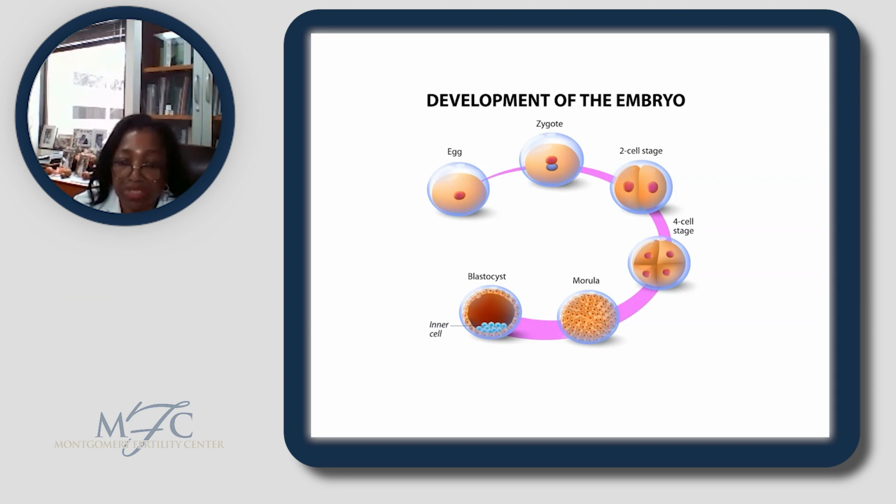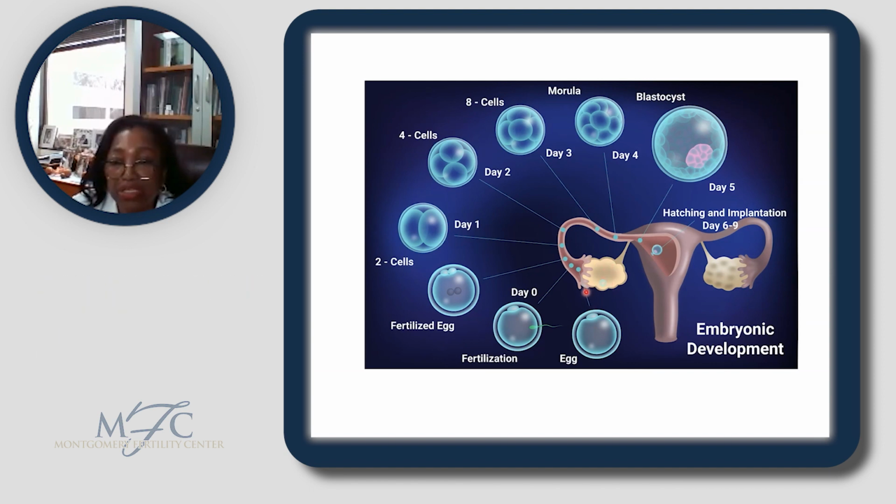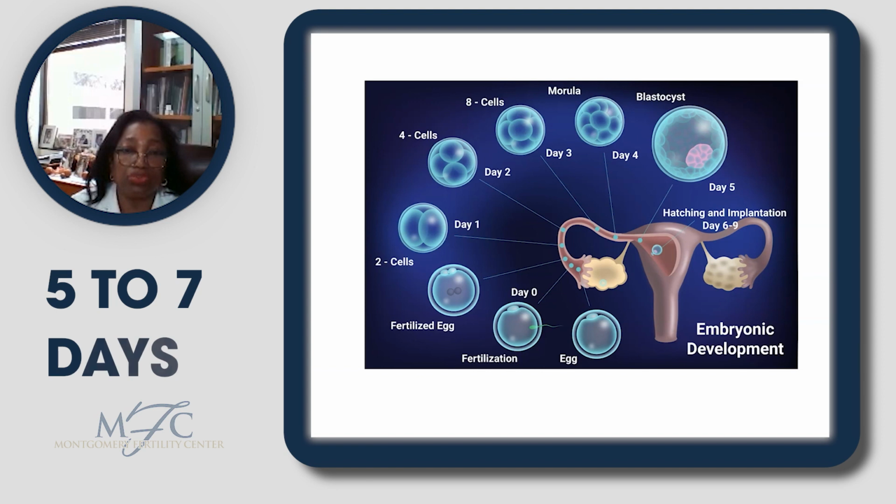Well, it actually happens in the fallopian tube. So the egg is released from the ovary, the ovulated egg. The egg is picked up by the fallopian tube. It meets the sperm inside the fallopian tube. So sperm fertilizes the egg in the fallopian tube. Right away, you see 2 pronuclei. This is a fertilized egg called a zygote. And it starts to divide. The division I showed you occurs in the fallopian tube. As it's dividing, first into 2 cells, 4 cells, 8 cells, and so on and so forth, the fallopian tube is gradually moving it towards the cavity. By the time it gets to the cavity, it has grown into this structure called the blastocyst. This takes usually about 5 to 7 days.